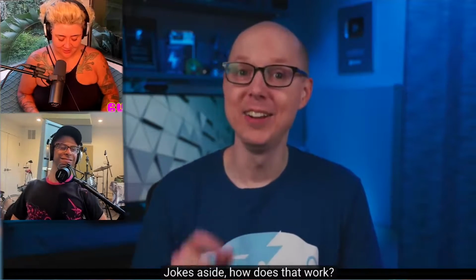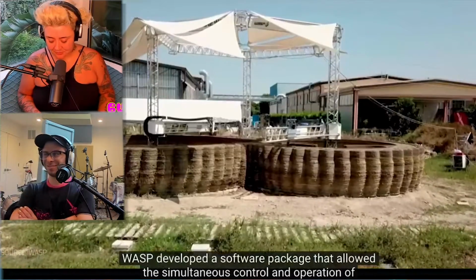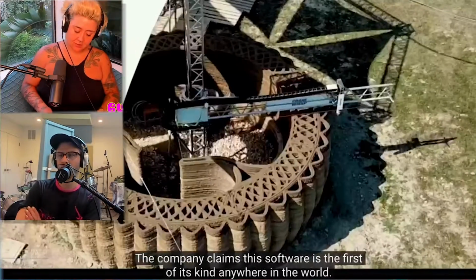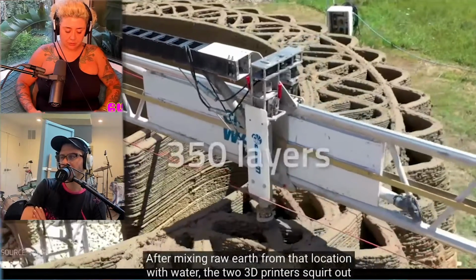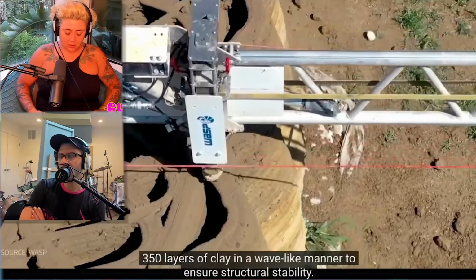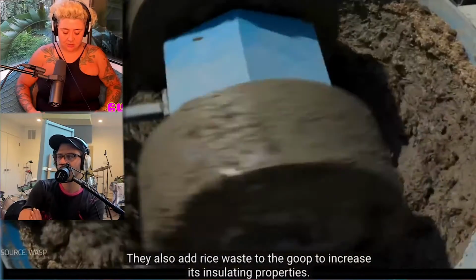Jokes aside, how does that work? Well, WASP developed a software package that allowed the simultaneous control and operation of 2 printing arms. The company claims this software is the first of its kind anywhere in the world. After mixing raw earth from that location with water, the 2 3D printers scored out 350 layers of clay in a wave-like manner to ensure structural stability. They also use rice waste in the goop to increase the insulating properties.